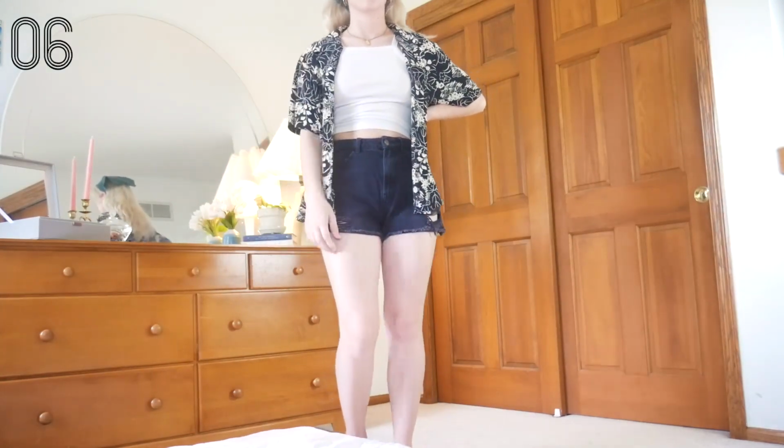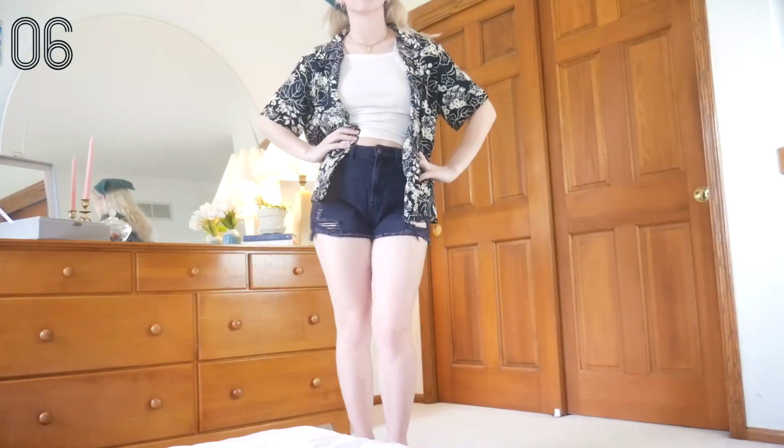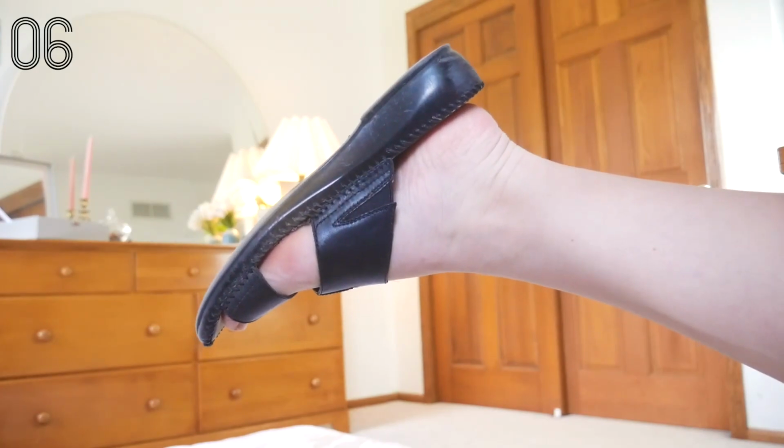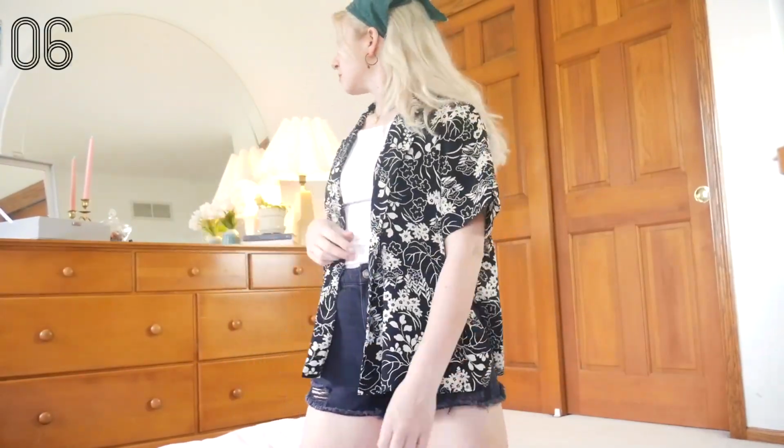This next outfit is probably the most casual, everyday look in the whole video. It is extremely simple, comfy, and easy, but still has kinda cool artsy vibes, you know? The base is just simple black jean shorts, a white crop tank top, and some everyday black sandals. Then on top, we have this black and white sort of planty print short sleeve button-up.